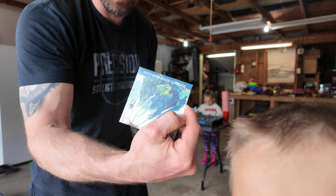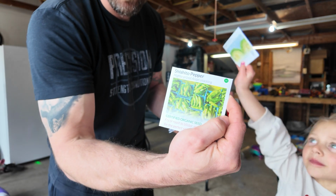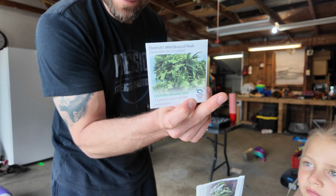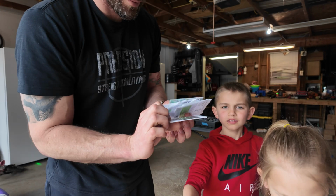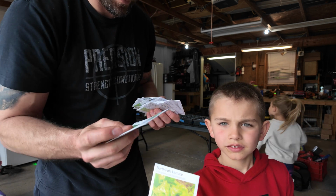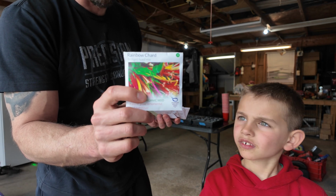Chinese cabbage, kimchi. Some pepperoncinis. Shishito peppers, our favorite. Crispini lettuce. Broccoli rabe. This is our rainbow kale. Hang on, slow down. That's the dino kale we just did. Another variety of lettuce called Ithaca lettuce. North Pole lettuce. This is a cold hardy lettuce, so we'll get that out here next week or so after it's hardened off. And that's our rainbow chard.